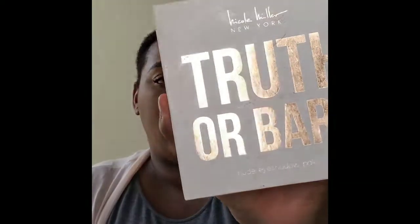All right guys, now it's time for eyeshadow. We are gonna go in with the Nicole Miller New York Truth or Bare eyeshadow palette, and they say it's like an impeccable color that's designed for the everyday, and that flatters all skin tones, and you should be able to blend, contour, highlight and line the eyes with this. So we shall see how this goes, but what I can say is that the shadows are beautiful. I do love the shadows, but we are going to actually see how they perform.